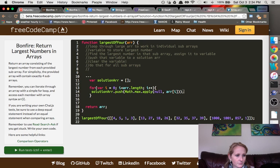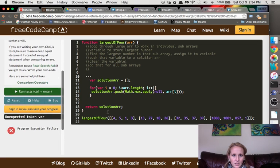Okay. Solution array pairs knowledge. Okay. So let's see what happens if we do solution array. Why isn't this blue? Shouldn't this be blue? Because it's already defined. Unexpected token var. Ooh. Why is that unexpected? Var solution array equals 0. Okay.